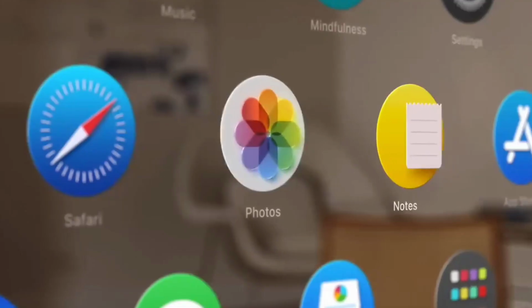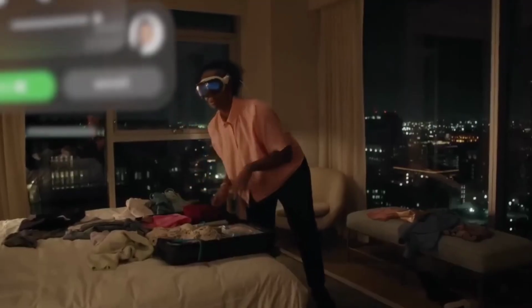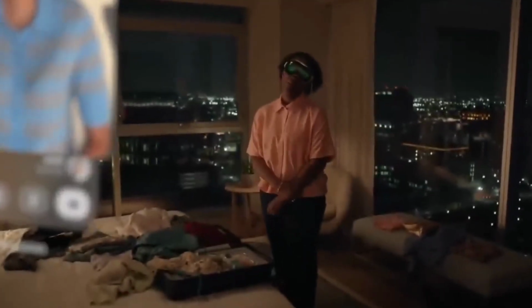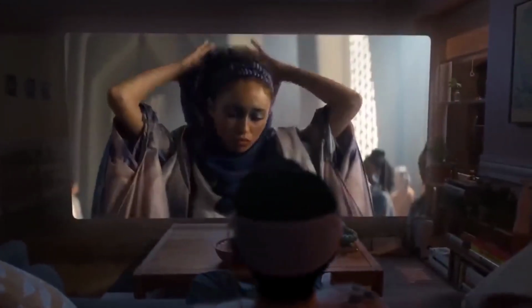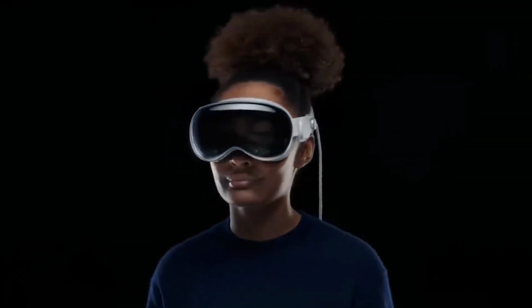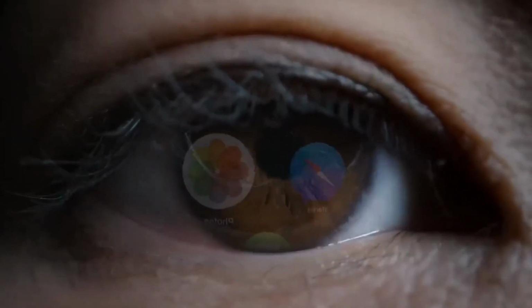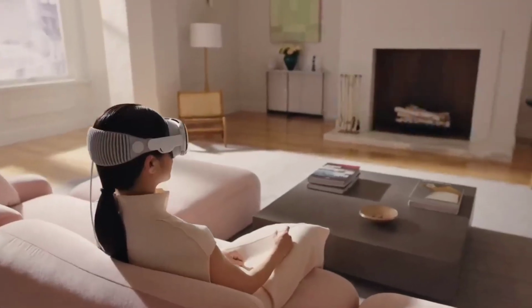Before you pre-order, you need to get a measurement for the light seal and headband, and for all that you need an iPhone or iPad with Face ID. Then you can add two types of optical inserts depending on your vision. It's $99 for reader inserts and $149 for prescription inserts.